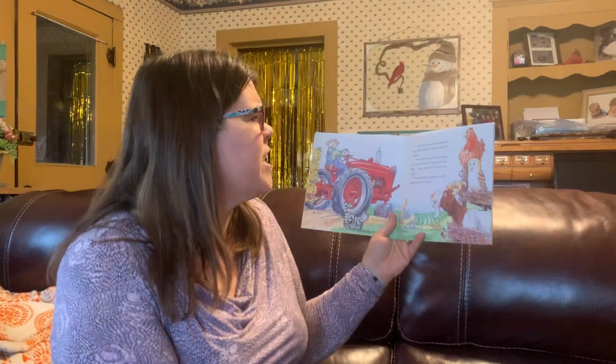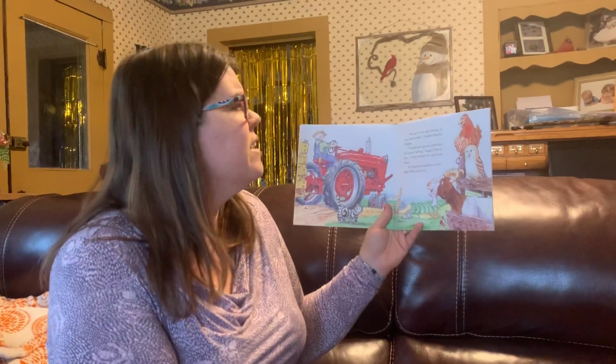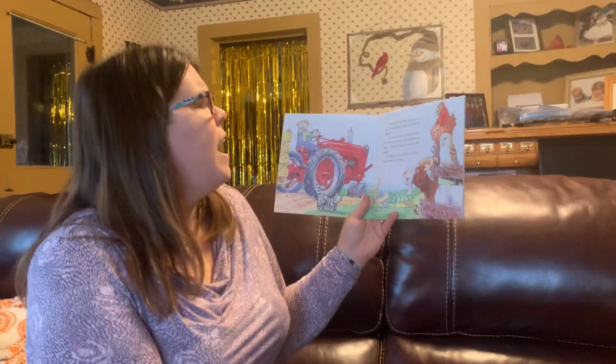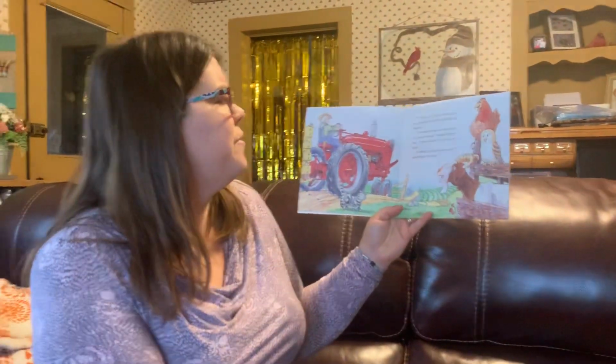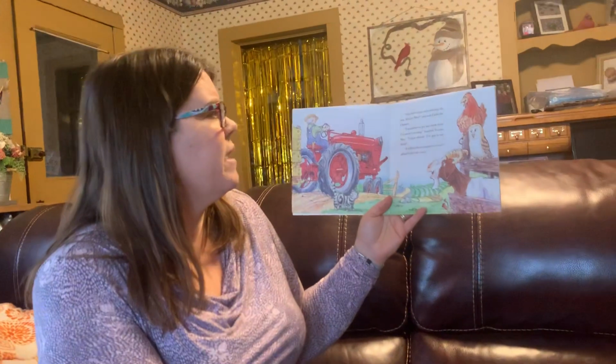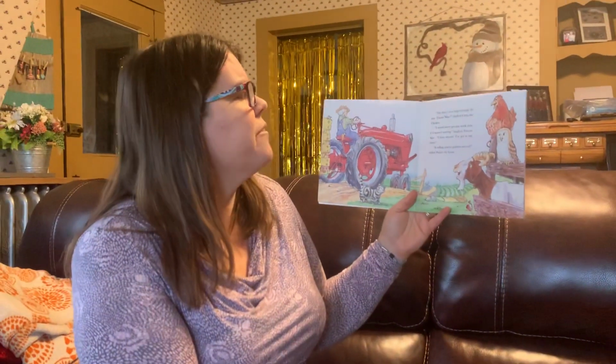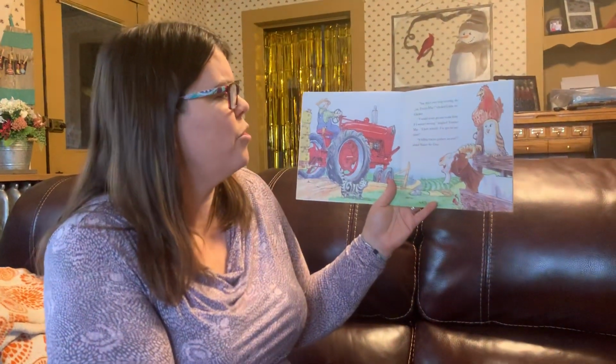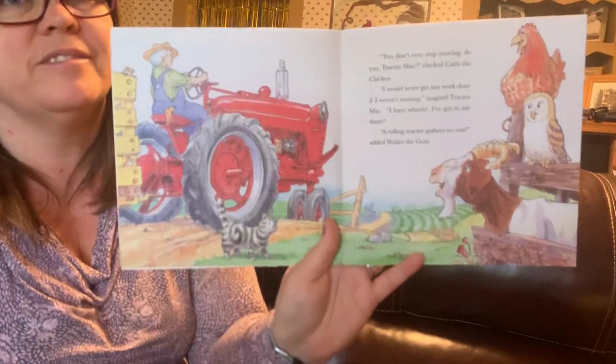"You don't ever stop moving, do you, Tractor Mac?" clucked Carla the chicken. "I would never get any work done if I weren't moving," laughed Tractor Mac. "I have wheels. I've got to use them." "A rolling tractor gathers no rust," said Walter the goat.